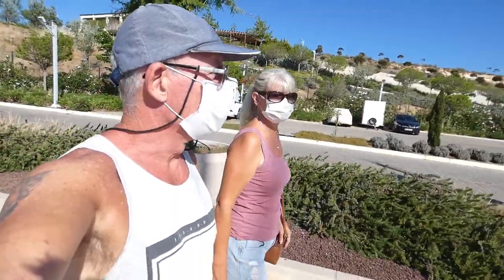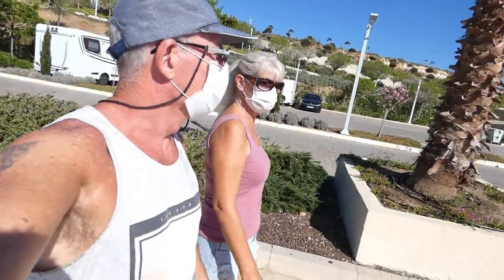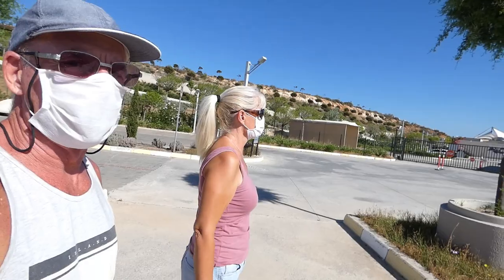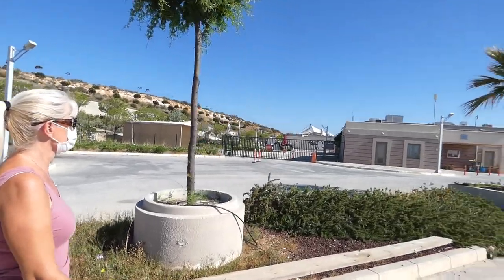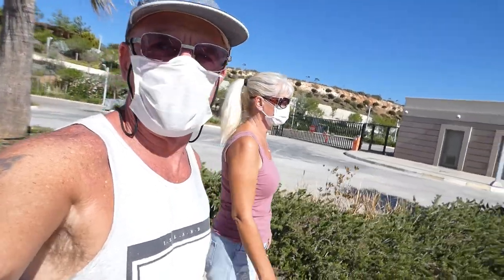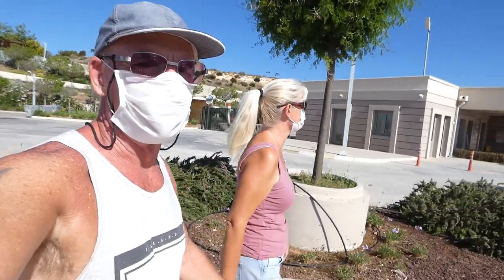We're just coming around to part of the marina where the customs is, and we've got the port police, the customs and the harbour master, but they're all in one place, which makes it really easy when you come in. And now we're about halfway around the marina. Worn out already? Yeah, not too far to go.